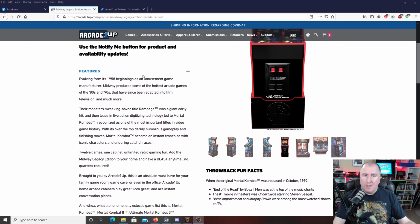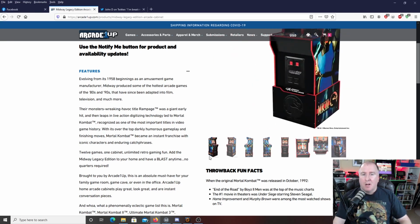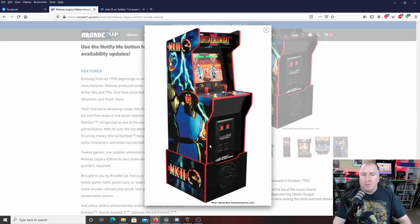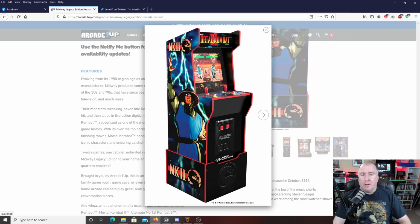I'm not going to read everything to you because you can take a look at that yourself. All you have to do is scroll down on the Arcade1up website, and it's one of the first machines you're going to see. But we're going to take a look at the cabinet itself. It has the Mortal Kombat 2 logos. It is going to have a lit marquee. It has the Mortal Kombat 2 riser, which looks really cool. And it is going to have that coin slot on the front.